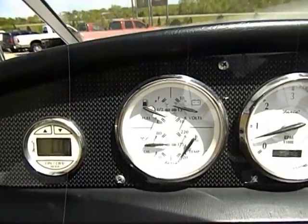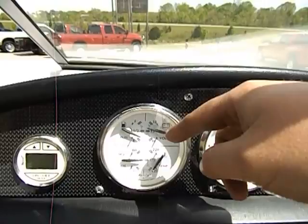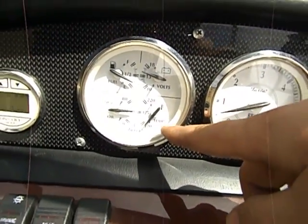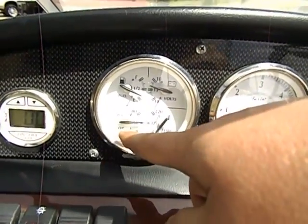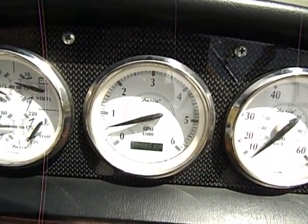This is to show you the gauges. We're getting pretty empty on fuel too. We got great volts. You can see the temp is still cold. I haven't warmed this motor up yet. We got great oil pressure. Here's the tach. It's working great, just like it should.